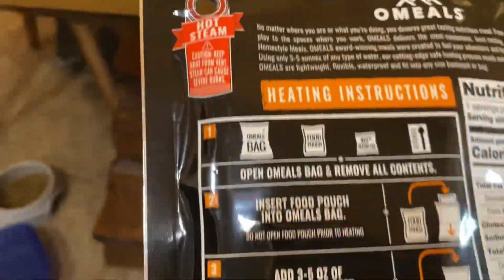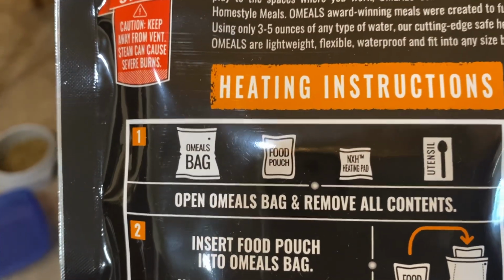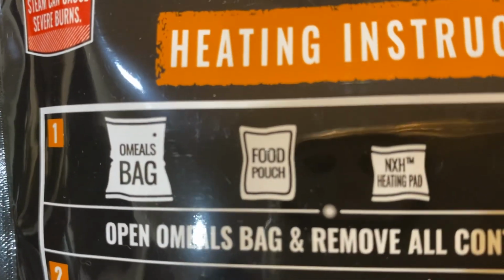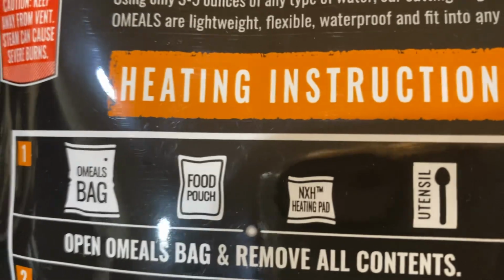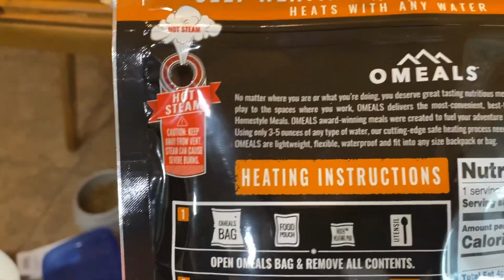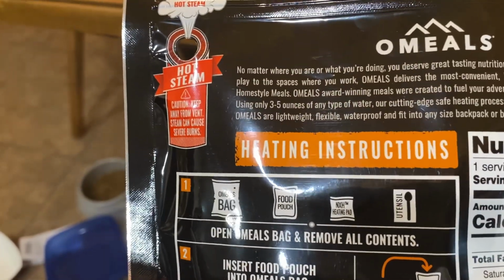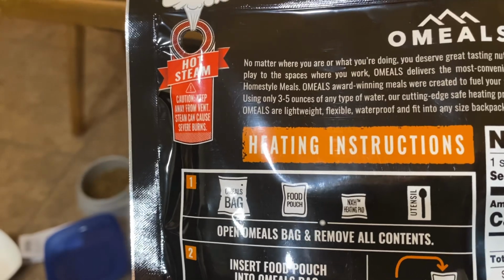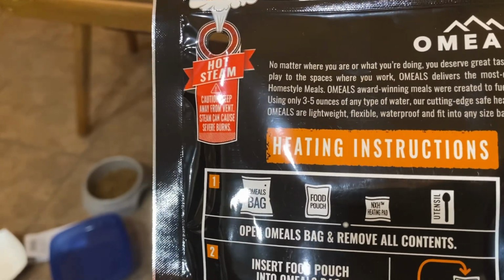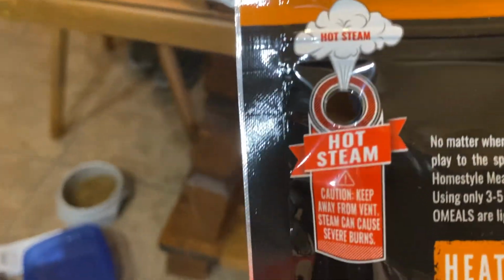What's really neat about it is inside this package, it has the meal bag, the food bag, the heating pad, and then it has utensils. So what you're going to do is open up this bag, put your food back inside, take out the utensils, leave the heating bag in there, add a little bit of water to cover the heating bag, and then reseal it and let it steam out. This is where the steam comes out. And that's going to be your cooking.